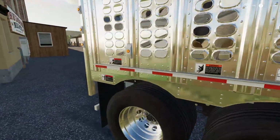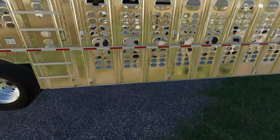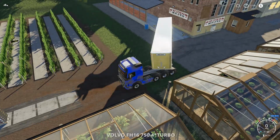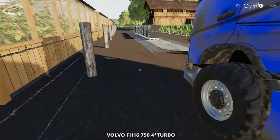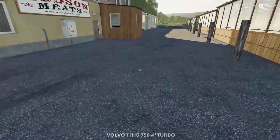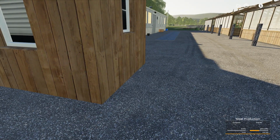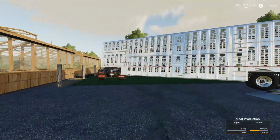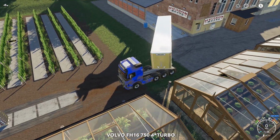Everyone close their eyes. And that's probably not the best way. Am I in? Oh, we're in. How many pigs can you take is the question. Let me do 10. Start. Okay, so there's 10. If we come over here... Okay, so I can put 10 more in. Okay, so it can take 20 pigs. I'll have to keep that in mind.